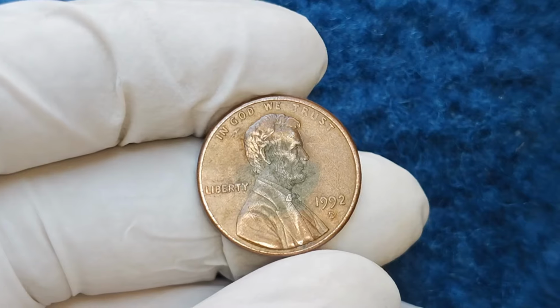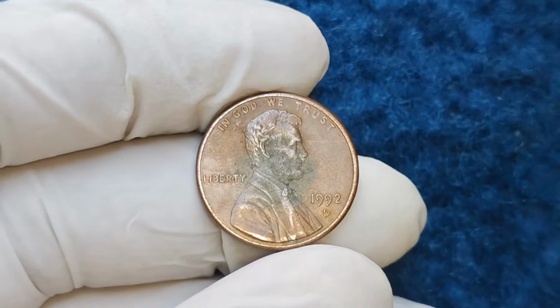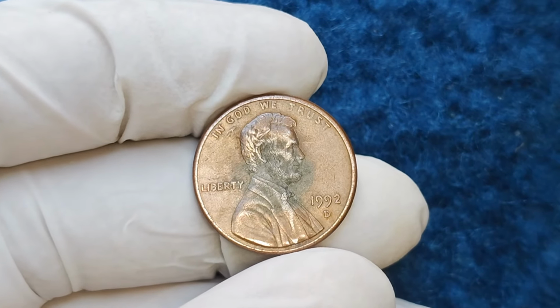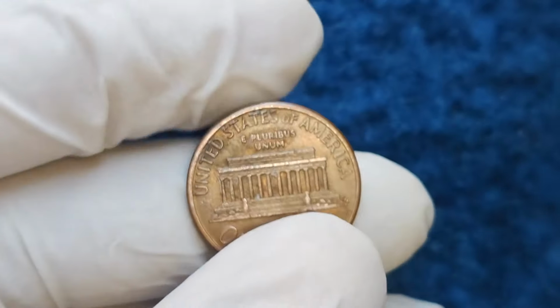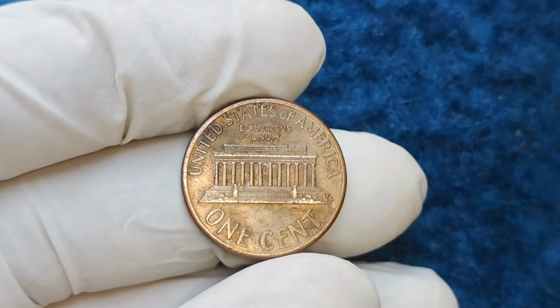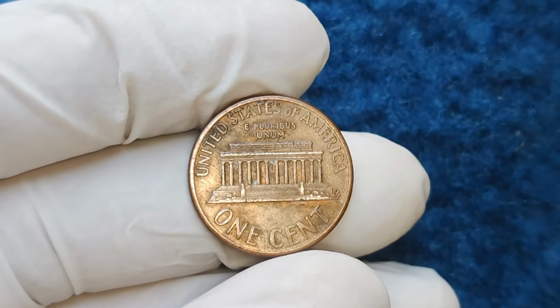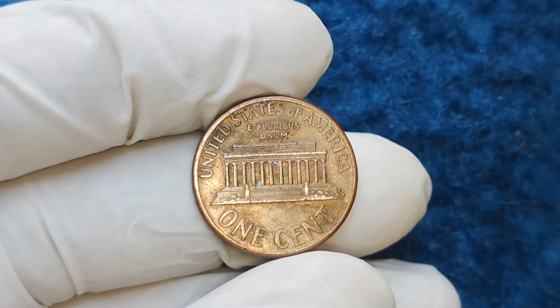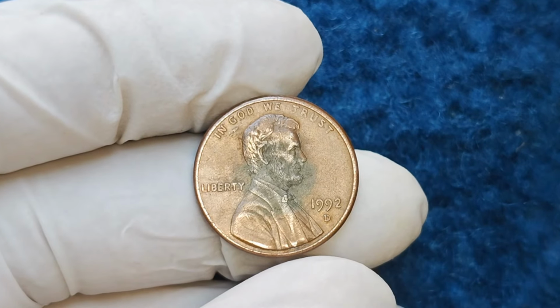Now, let's talk numbers. A typical 1992 penny is worth about 1 cent, right? But a 1992 with a double die error? That little guy can fetch upwards of $1.7 million. That's right, if you happen to have one of these pennies tucked away in your drawer, you're basically sitting on a gold mine. It's crazy, but that's the beauty of the coin world. One minute you're thinking you've got pocket change, and the next minute, you're an accidental millionaire.